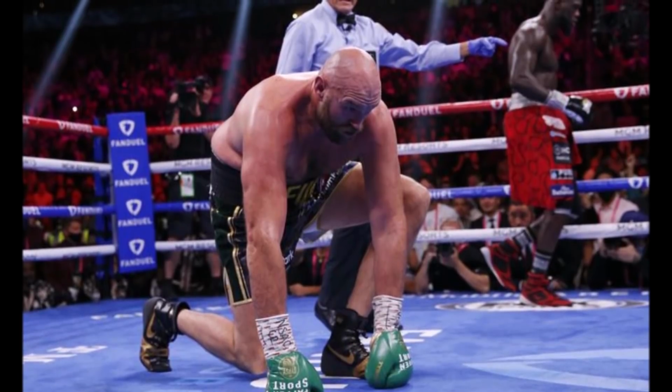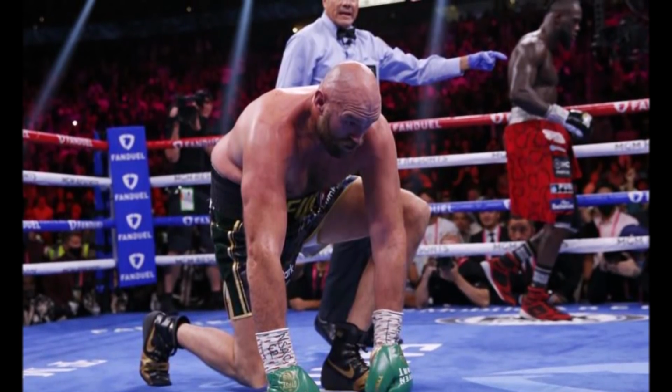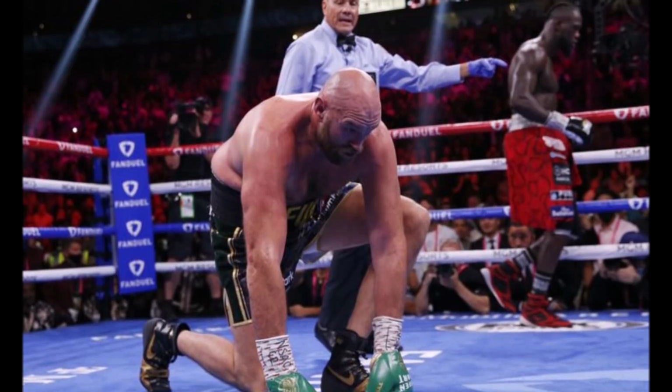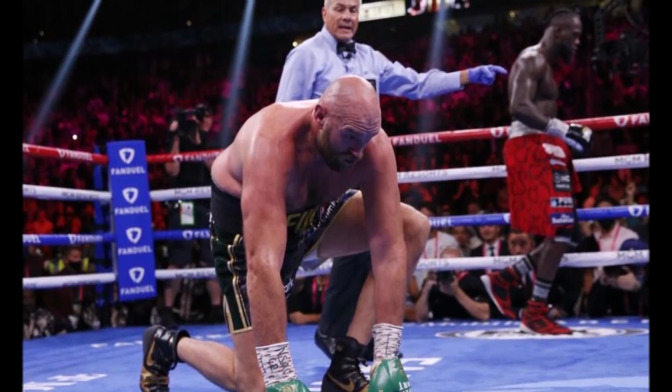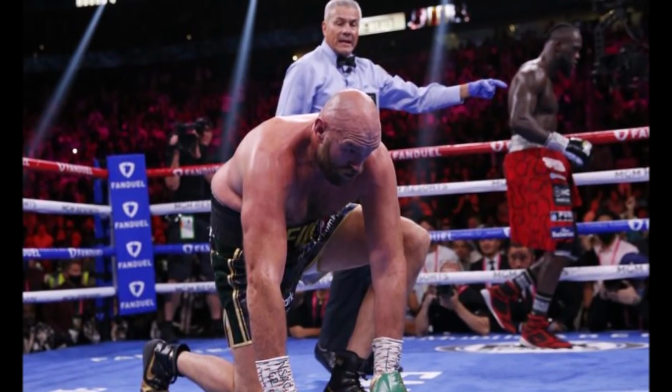Tyson Fury always holds the gloves very, very loosely. He doesn't walk around the fight in the stance with his fist clenched. Many of you who've been watching Tyson Fury since day one will know, when he throws a jab, for a lot of time, he flicks it. He just flicks it. Wilder, his fists inside gloves are always tensed up.